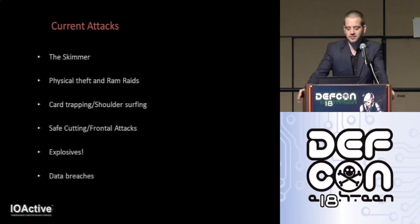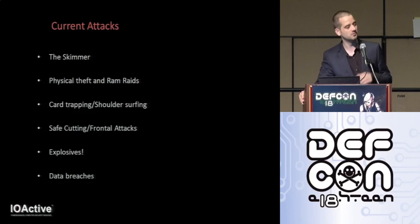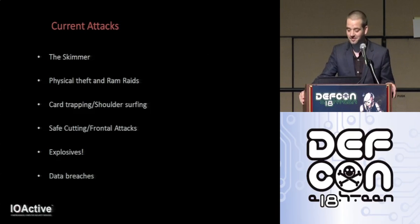So, current attacks. You're probably all aware of the skimmer, which is certainly a fan favorite. It's a small overlay that slides over the card slot and the PIN pad, manufactured to blend seamlessly with the ATM itself, designed to capture both the track data and PIN numbers. And the technology on some of these is no joke. You know, it will send you the data over GPS, and some even have tamper protection, so when they're found out, it'll wipe itself out.